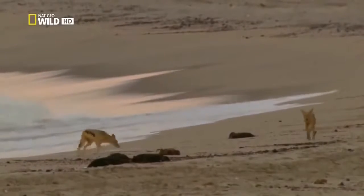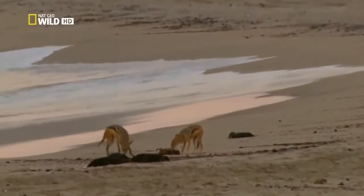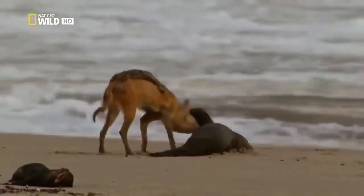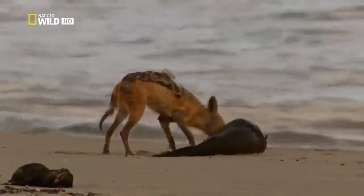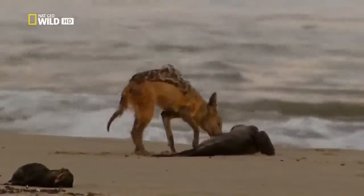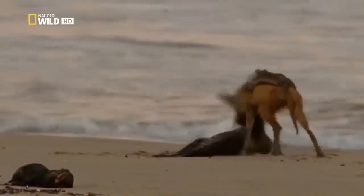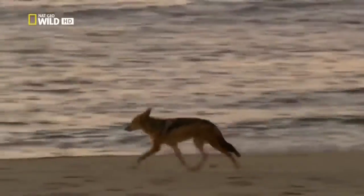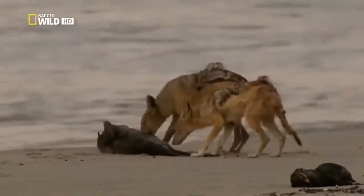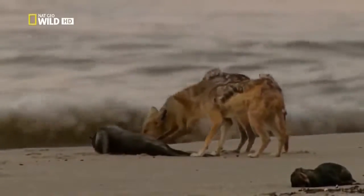The jackals from the Huanib. The pair have traveled hundreds of kilometers from the arid valley. The seal colony is now their only chance of food. Jackals aren't choosy. For them, eating carrion is nothing unusual. They'll be spending the coming weeks at the seal colony.